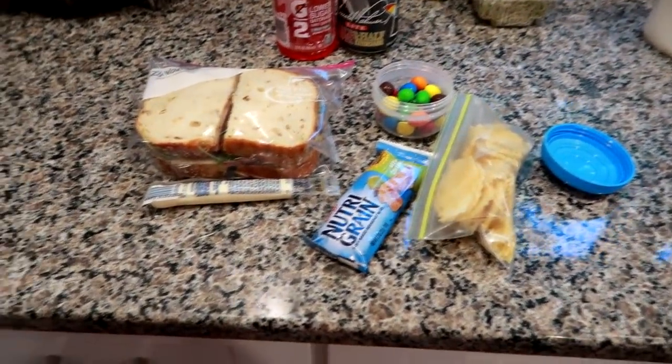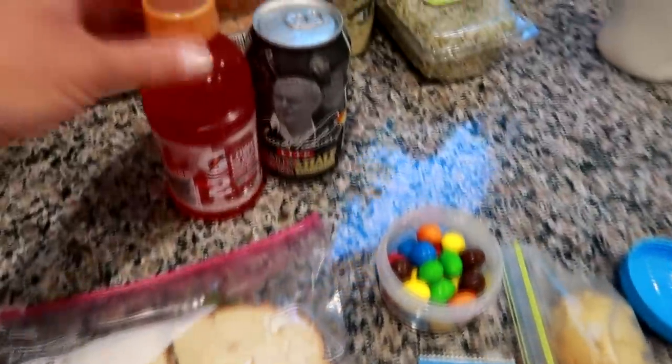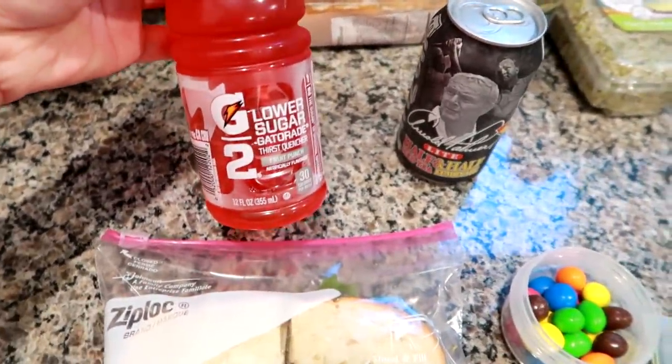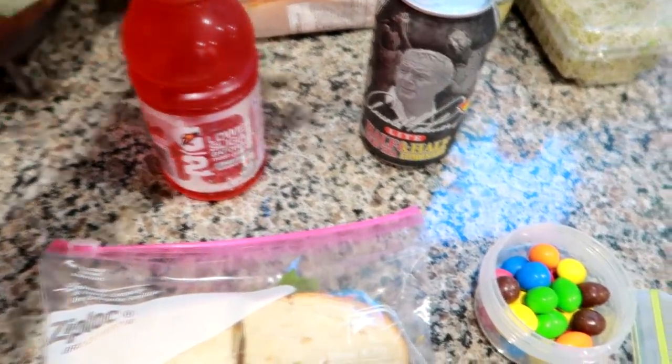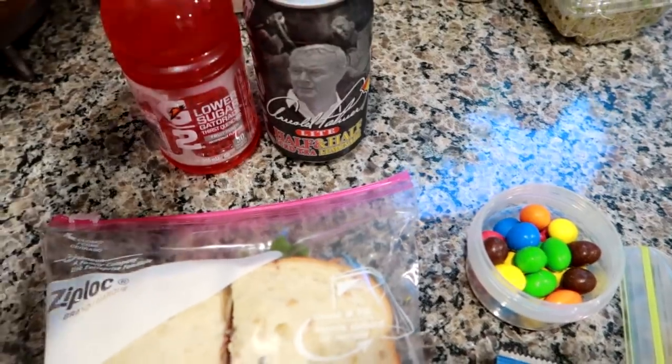I'm starting a new week of what's in my husband's lunches. I wanted to show you guys some new items. Let me just show you the lunch first. Today I'm giving him a G2 Gatorade lower sugar in fruit punch. These are really good, by the way. An Arnold Palmer half and half iced tea lemonade. Of course, as always, the water cooler.